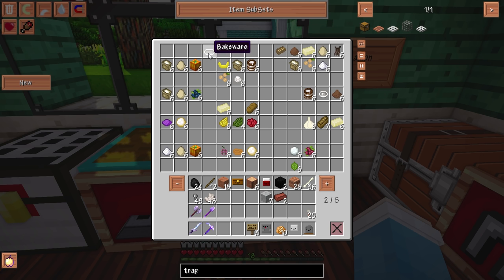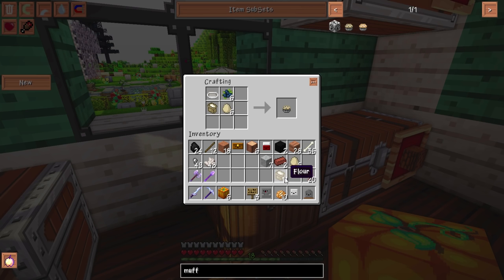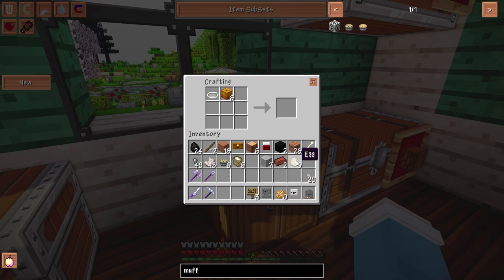Let's go ahead and do the muffins. Yes, let's go ahead and do the muffins. Bloop. And 1, 2, 3, 4, 5. There we go. So we have 6 total, and bloop, we've got 6 blueberry muffins. Delicious. And now for the pumpkin one, it should be the same type of recipe. There we go. Yay, perfect. Okay, so we got the blueberry muffins.